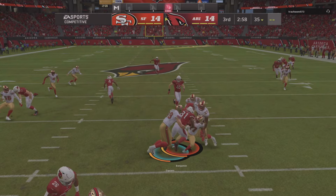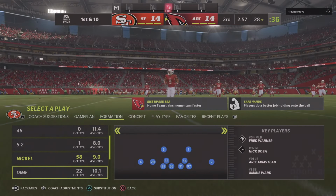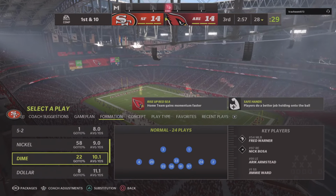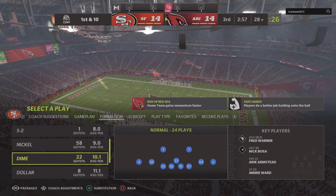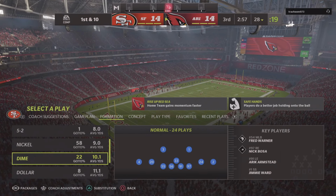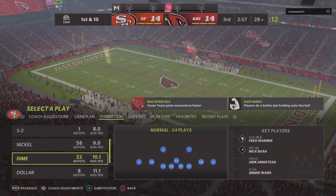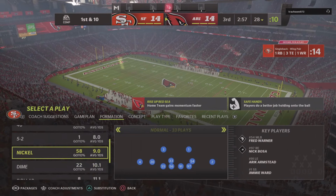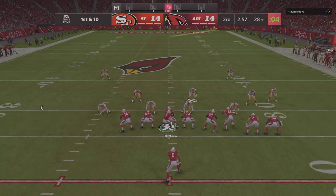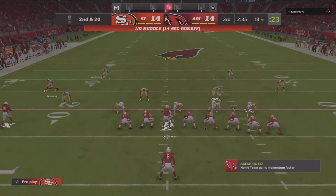Daniels on the return. And they will wrangle him down a couple yards shy of the 30. Ready to go with their next drive, and at the line, the Cardinal offense. They had that 14-0 lead, but that has evaporated as they go to work here 1st and 10. And the Niners get there and bring him down. 2nd and 20.